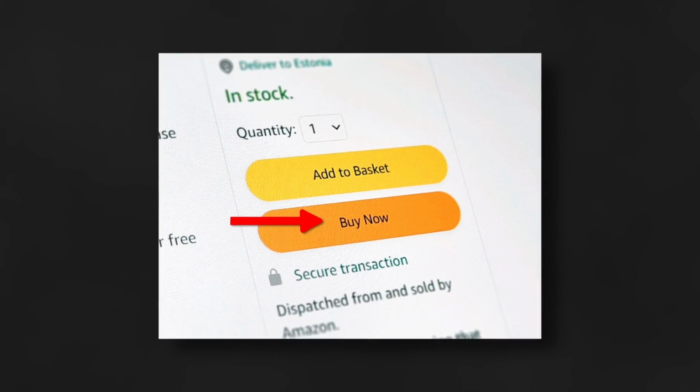There's two main ways that I recommend using your repricer to get more sales and make as much money as possible. If there's a yellow buy now button, which is also known as the buy box, then you want to set your product up to match the buy box price. And if not, then you want to set it up to match the lowest price.